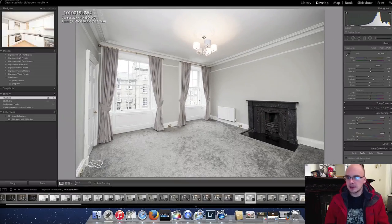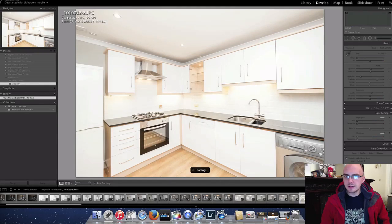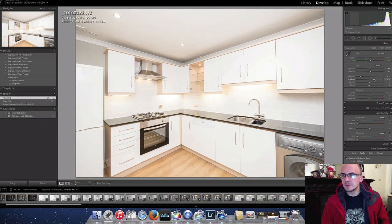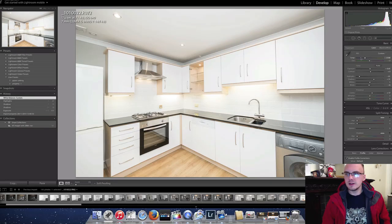Pretty much bang on. Let's see, there's this kitchen, a little bit too bright there, I think. The JPEG is actually probably recovered more of the shot here, but let's see if I just bring some of the information back in, the shadows and the exposure down, highlights down. Let's do a white picker on there. Maybe that's a little bit too blue.